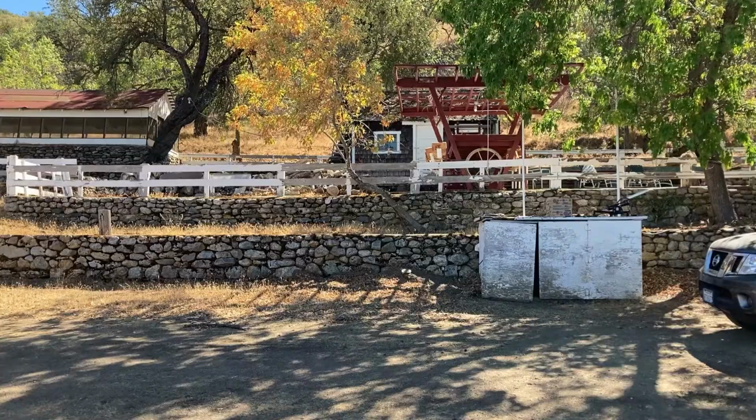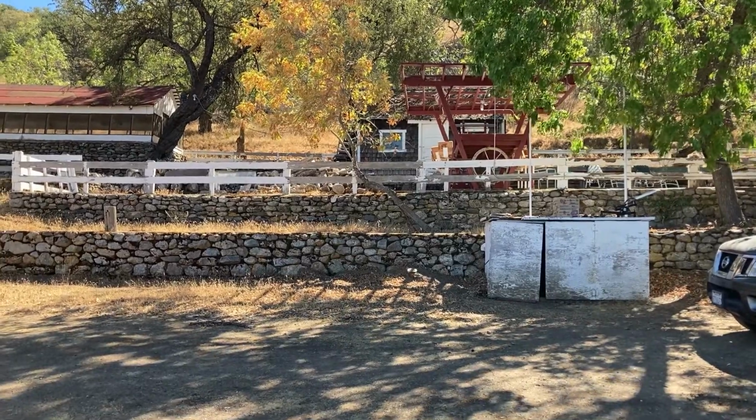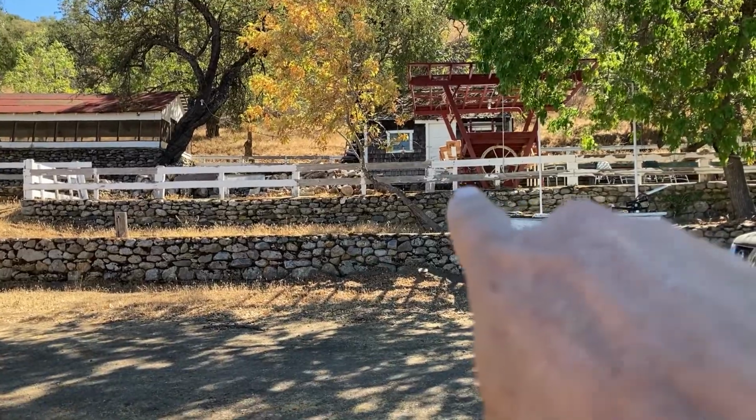This place was built in 1927, so it's really old. Not quite as old as my place, but it's old. And it's up here in the hills. So let me turn this thing around and do some filming. Okay, so that's an old cookhouse right there, back there.